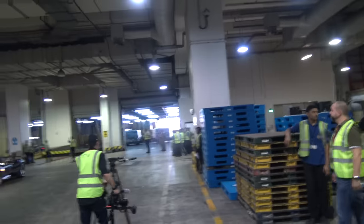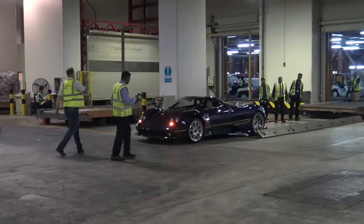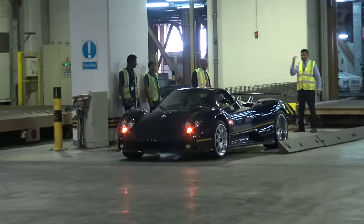This is it. We are now on the other side of security. For obvious reasons, I couldn't film what I've just had to go through, but believe me, to get in here and just look where I am right now, we are in the inner bowels of Dubai Airport. To get in here has been, I would imagine, similar to getting into Fort Knox. Zonda's in now. We got someone loading it onto a pallet. Next stage is take this thing to its plane.